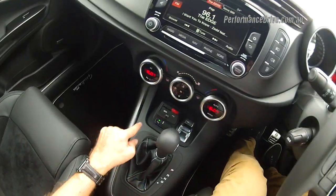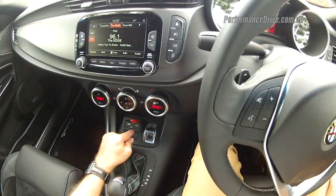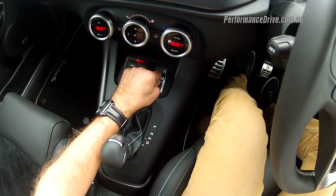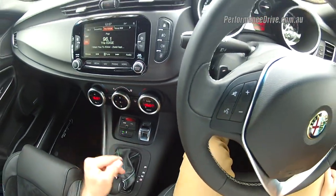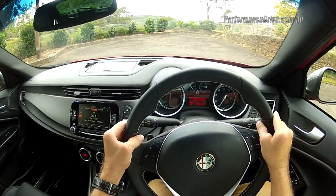So you've got full connectivity, you've got SD card reader and a USB. And then beside that you've got this cool little DNA toggle switch, which just changes the driving mode. So you've got dynamic, neutral and all weather. Each of those just change the steering sensitivity and the throttle response.